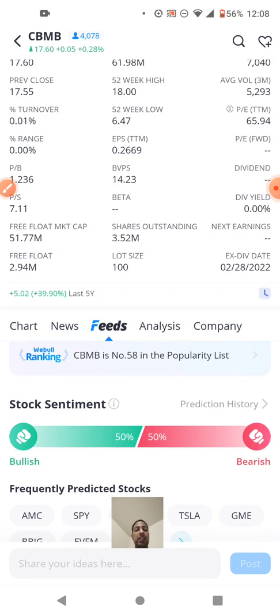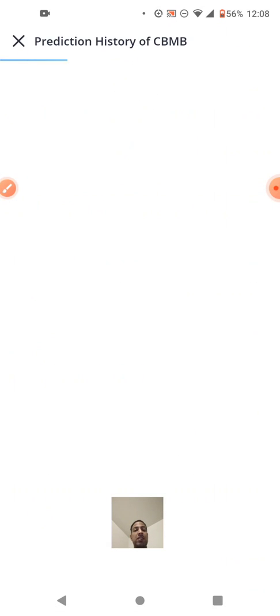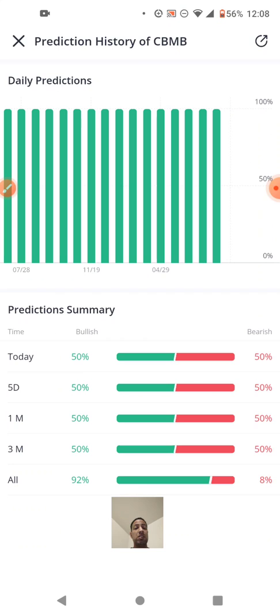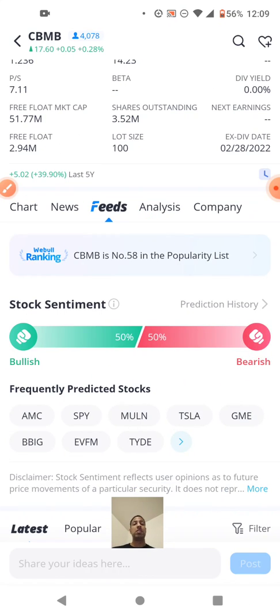So the sentiment here, nobody's really voted on it. I mean, it's 50-50 right now. I don't really look at the prediction history, which is new to Webull. They have prediction history, and it looks like nobody ever voted on it because, again, nobody looks at small cap stocks like this. I think I'm the only person in the US, I guess, who actually tries to look at every single stock and do it in an orderly fashion. So, again, I'm telling you this from experience.